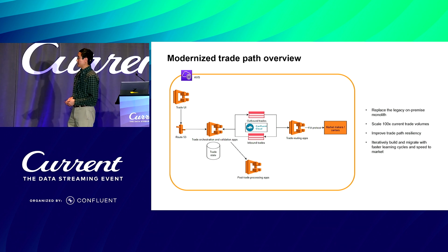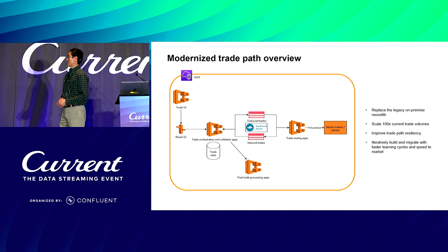Then we have our microservices represented by some ECS applications that are supporting our trade orchestration and validation processes. We have Confluent Cloud topics that are used for outbound trades as well as inbound trades. And then we have our event-based market routing platform. The trade routing applications here are basically making the decision on which of the dozen or so market makers or market centers that we use for executing trades a trade would get routed to. And the communication between our trade routing applications and the market centers is through the Financial Information Exchange, or FIX, protocol. We'll get into that in a minute when it comes to disaster recovery, multi-region, active-active types of concerns.